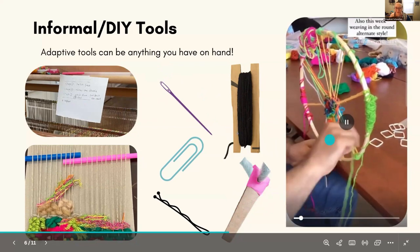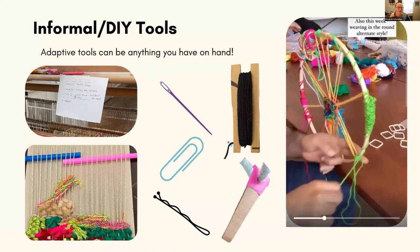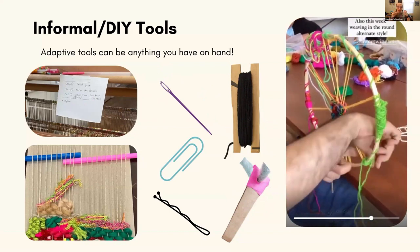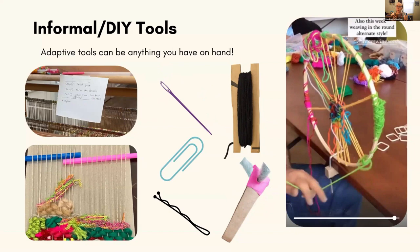And then in this video, I also want to show that we have a lot of people who like to circle weave, but they may have a hard time holding an embroidery hoop or a plate. And so what we did to make it more vertical so that they didn't have to hold it or maybe have trouble with it on the table is we actually used a clamp from the Cricut loom to hold it up. So there's lots of things that you can do to be creative that can be an adaptive tool without it costing a ton of money.